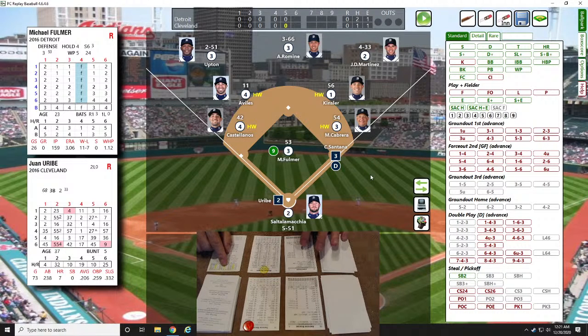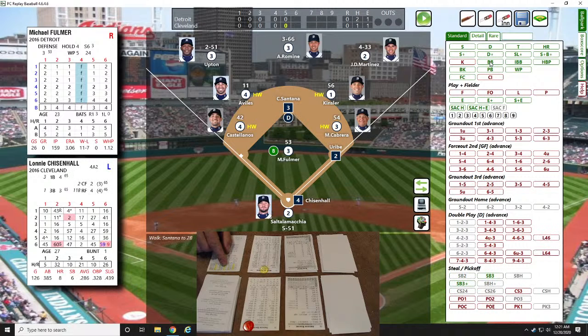And he rolls a 41. 41 is blank. 41 will be back-to-back walks given up by Fulmer. So just like that, 2 men on and nobody out here in the bottom of the 5th. And Lonnie Chisenhall's coming up. Lonnie Chisenhall. 41, we just had this one. 41 is going to be another walk. And the bases are juiced.